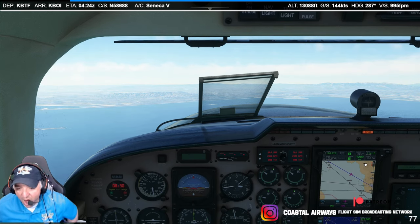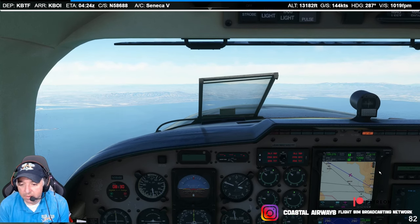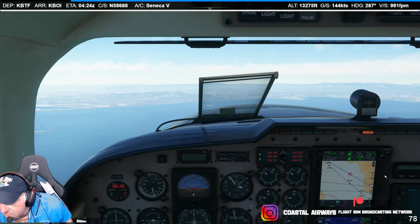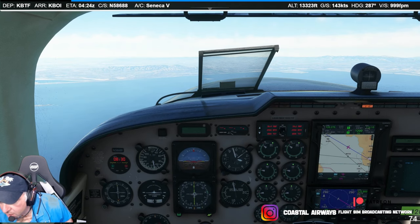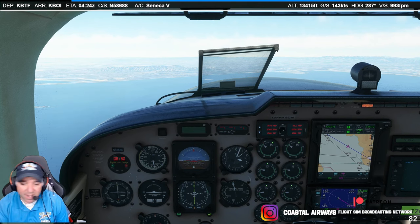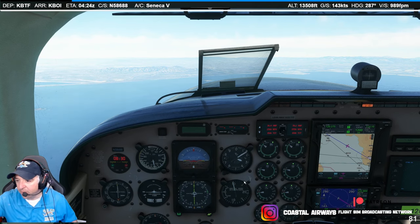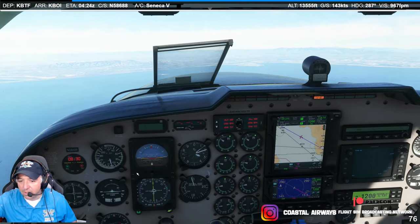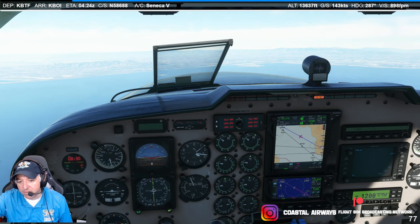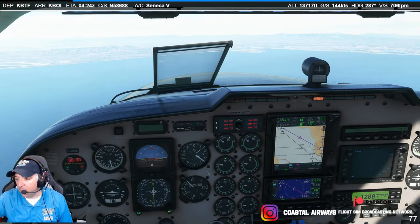Oh man, there's 13,000 coming up. Let's see what ground speed we're doing. Got a ground speed of 144. There's 13,000. We'll hold about 13.4. How's that? Everybody good with that? The only reason why I'm doing that is because with VFR, you want to hold on the fives. So 13.5, 14.5, whatever. However, everybody flies at that one altitude.